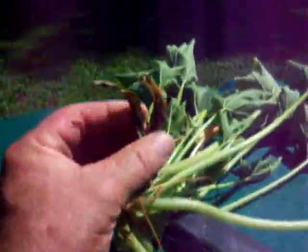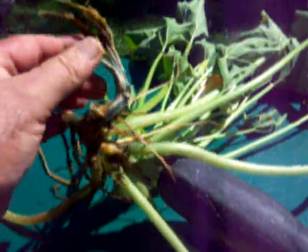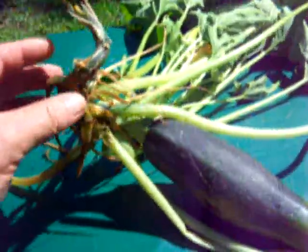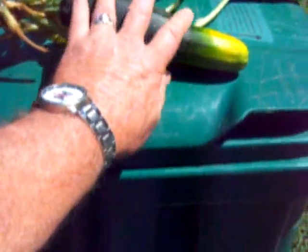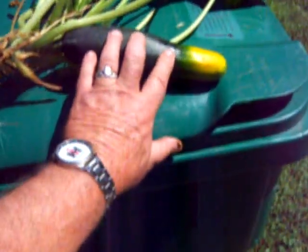So I want to show you this zucchini I just pulled out here. Very upsetting. It was dried up at the root, not rotted. And it took no effort at all. Just touched it, came right out. You see that zucchini, the yellow tip. And I'm told that's because the soil is lacking nitrogen. I don't know if that's true. That's what I'm told. I don't know.